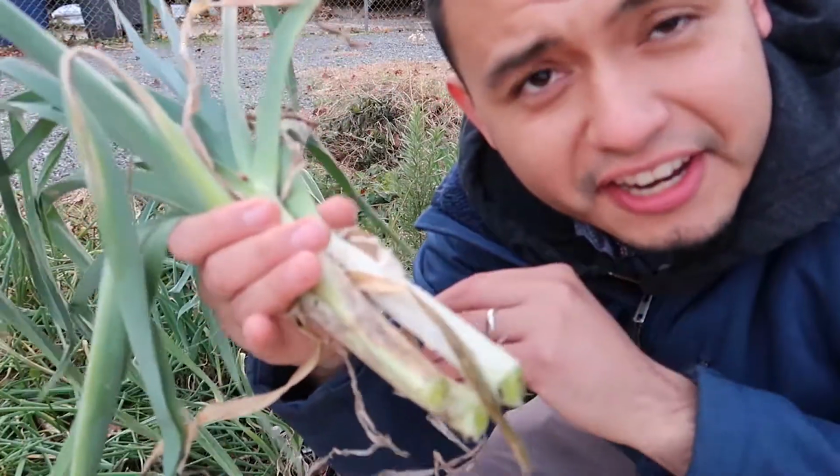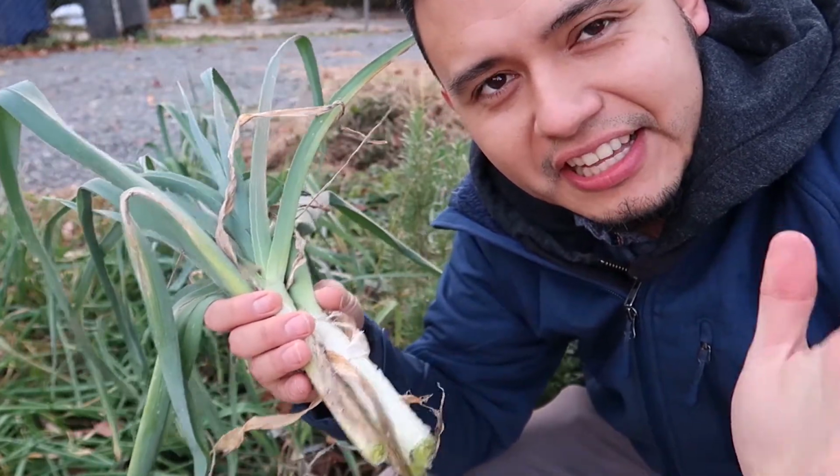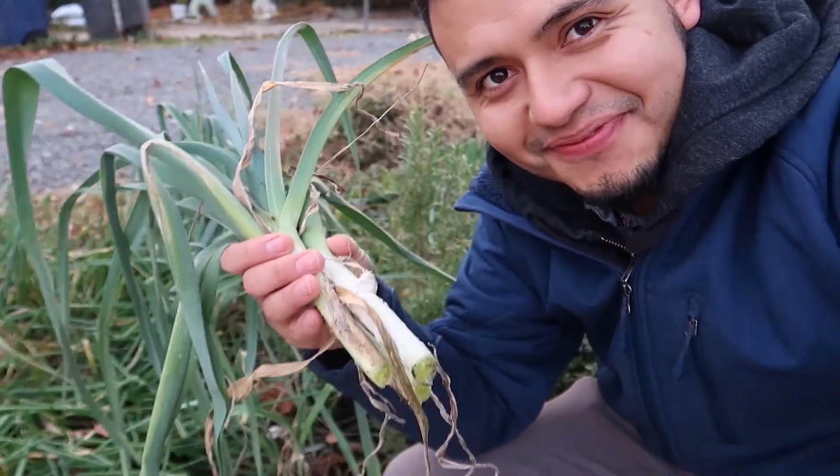These are 3 leeks right here. They're not super big in size, but they are amazing in taste. So what they lack in size, they pack in flavor.